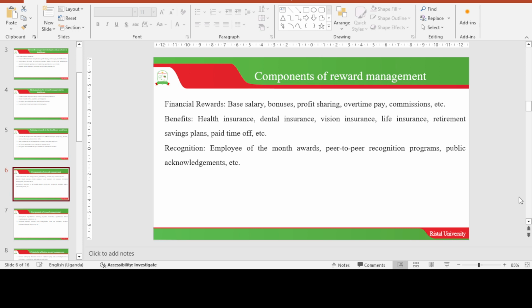Then lastly, under components of reward management, we can talk about recognition. Employee recognition is very important. It could be a monthly award, or after every year you need to recognize the doctors who have been working tirelessly to make sure that the patients have recovered, the death rate is reducing, etc. So by recognizing them, you are actually motivating them to do more.